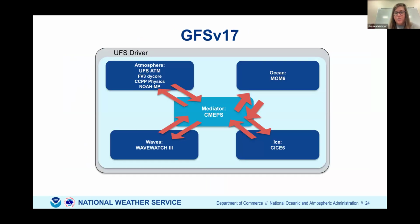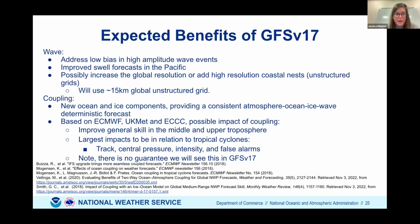And then now we're moving towards GFS version 17, which again looks very similar to GEFS version 13. You may ask, other than being deterministic versus ensemble, what are the big differences? One is resolution. And for the wave model, for GFS version 17, we're going to be moving to an unstructured grid, and it's going to be about 15 kilometers. But with that same physics in terms of coupling.